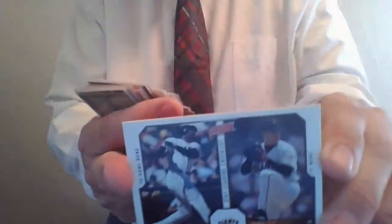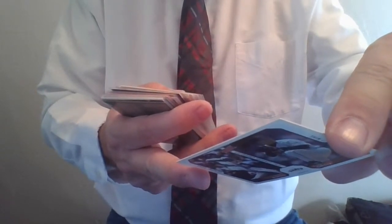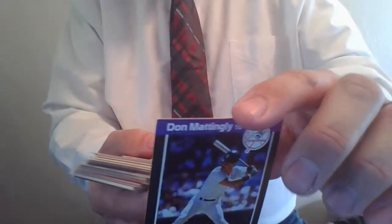Barry Bonds and Russ Ortiz card. This is card 381, and it looks like, I can't even see a copyright on here, but this has got to be in the '90s somewhere. Well, it says 73 home runs for Barry Bonds, so it would have been the year after that. Here's Don Mattingly's '89 Donruss, card 74.